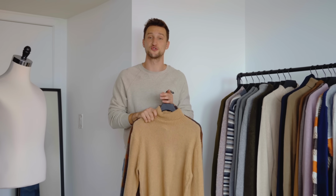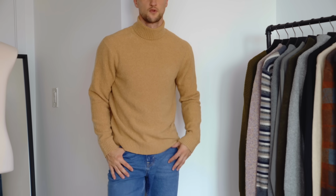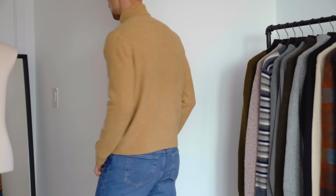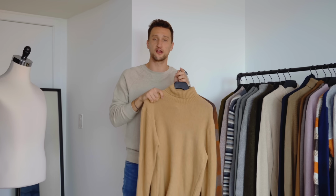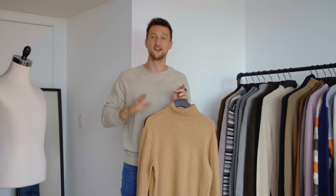Same thing as before with both the sweater and the polo shirt. You can obviously choose to make a statement with your choice in turtleneck. So the first one right here is from Club Monaco. It's once again in that boucle fabric, this time in a nice sand color. Absolutely love this piece, feels amazing, super soft, and the fabric itself is a nice subtle standout.